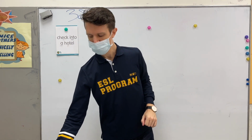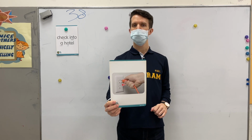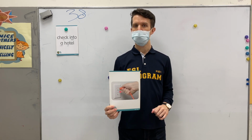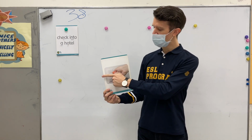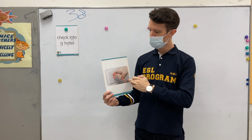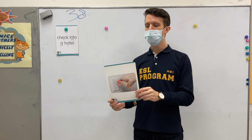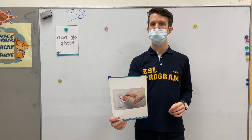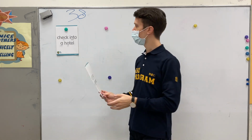Next one, plug in a power cord. Plug in a power cord, okay? To plug in, you're going to pop that thing into the wall. You're going to plug it in, and the power cord is that part. Your laptop, your hairdryer, anything, okay? Plug in a power cord. Remember, they're going to be different in different countries.